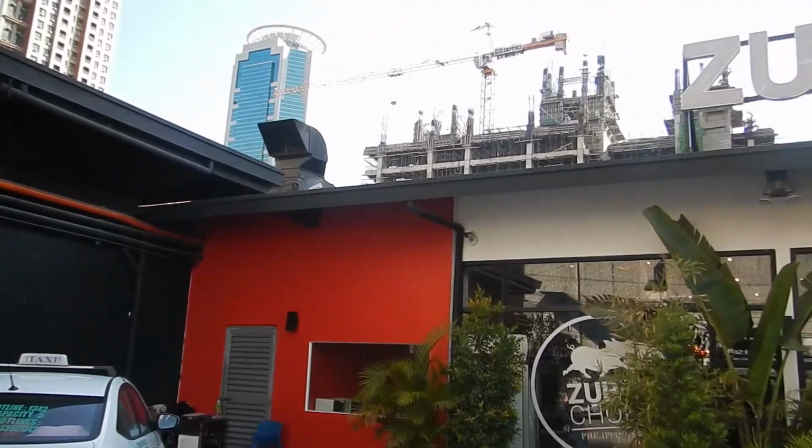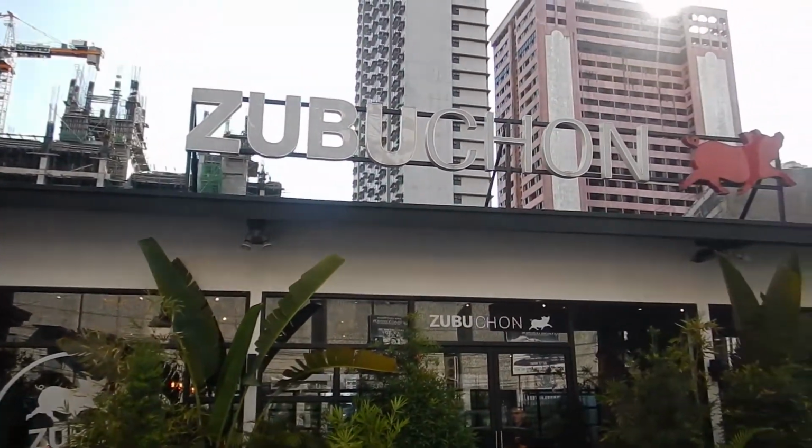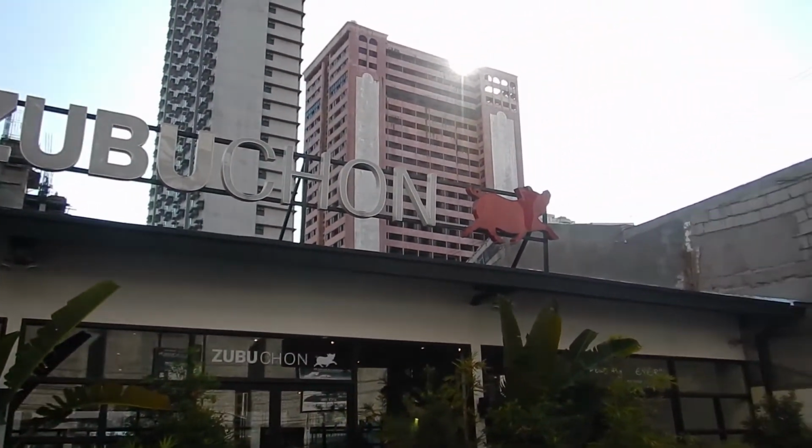We'll base it first on the location. It is easily accessible via taxi, jeepney, or tricycle, or even Grab or Uber. Here in Makati, it's actually located in between 2 major thoroughfares, which is Malugay Street and Yakal Street. Okay? It's along Talisay, which is just easily accessible for yuppies and people who are working in Makati. So I give that 5 out of 5.